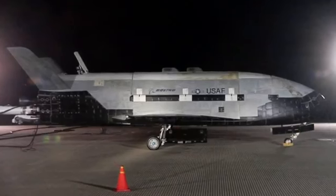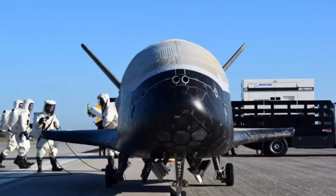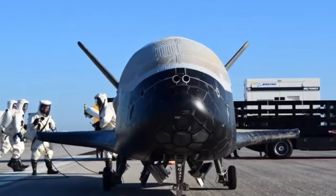The spaceplane's development also coincides with the US's development of its Prompt Global Strike program, whose goal is to be able to strike anywhere in the world in less than 1 hour. However, this application is unlikely due to its small payload capacity, and it would also violate the 1967 Outer Space Treaty, which bans placing weapons of mass destruction into orbit.